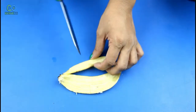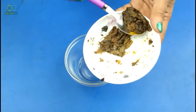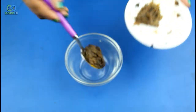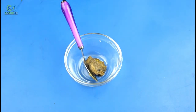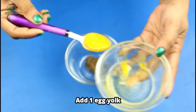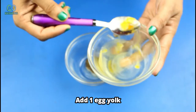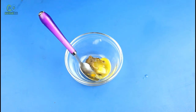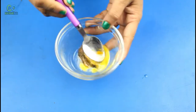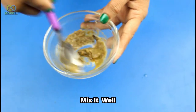First, take some fresh banana peel. Cut it into small pieces. Grind it and make a thick paste. Add 1 egg yolk. Mix it well.